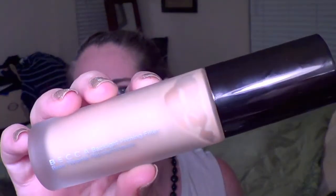So guys, another new product that I got recently in one of my Becca kits is this Becca Backlight Priming Filter, and I have really enjoyed this. This is just a primer that I have used. It gives you a nice luminous glow underneath your foundation, but it doesn't look greasy, it just gives you a nice light shine, and it just peeks through your foundation. I believe this was a full size, and it has a pump, which I really like. It's just a really nice product. It's in a glass bottle, so you've gotta be gentle with it, but it's really a pretty product. I've enjoyed using this.